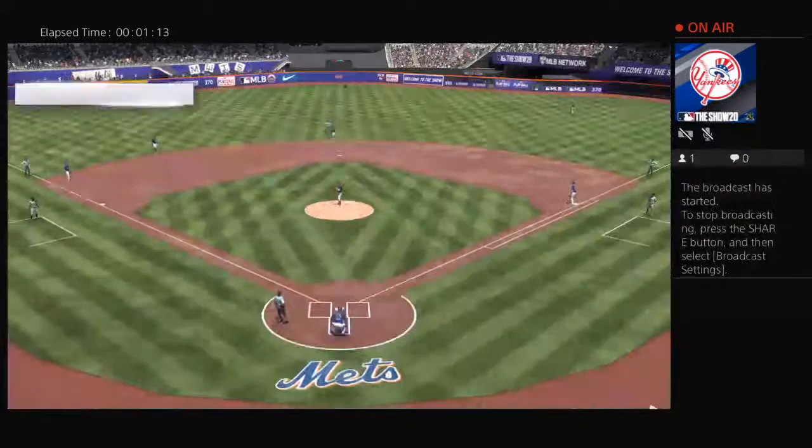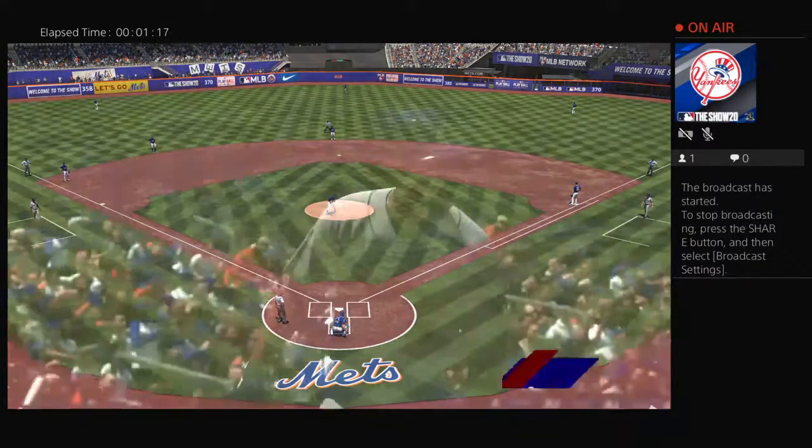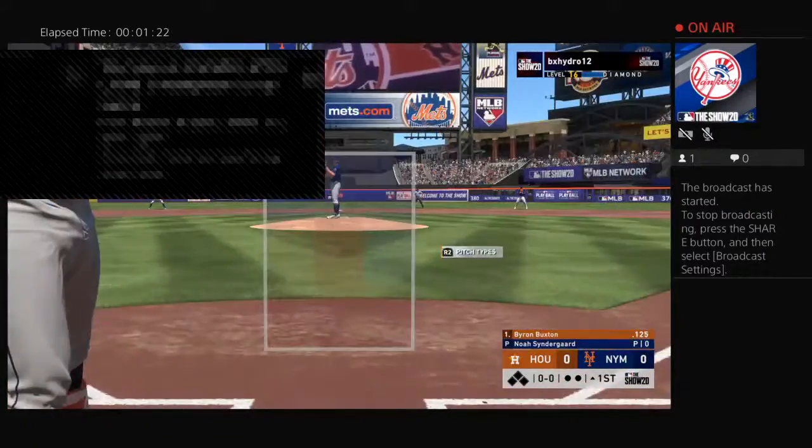MLB The Show's coverage of Major League Baseball is on the air. Coming up, we've got a good matchup in store between the Houston Astros and the New York Mets.